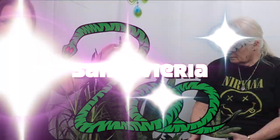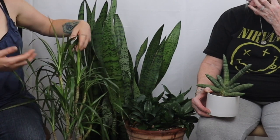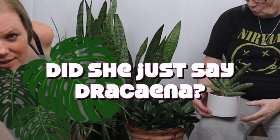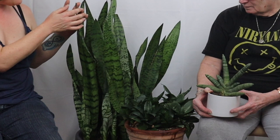Snake plant. We all know what that is. Apparently, in the 70s, there were a lot of these around. Also known as mother-in-law's tongue. But now in the Dracaena family, I'll move this so none of us gets too triggered, because it triggers me a little bit still. Back to the happy little snake plant here.